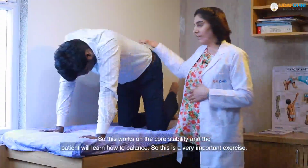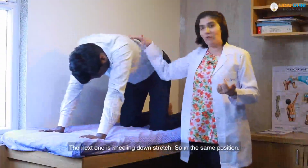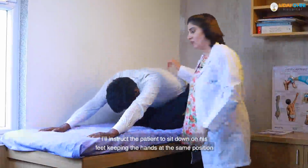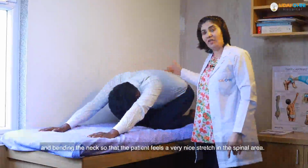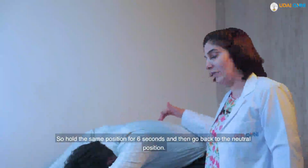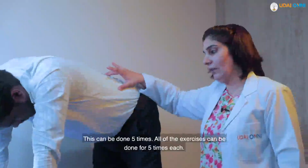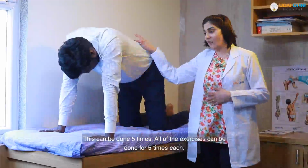This really works on the core stability and the patient learns how to balance. So, a very important exercise. The next one is the kneeling down stretch. In the same position, I'll instruct the patient to sit down on his feet, keeping the hands in the same position and bending the neck so that the patient feels a very nice stretch in the spinal area. Holding the same position for 6 seconds, and then going back to the neutral position. This can be done 5 times. All of them can be done 5 times each.